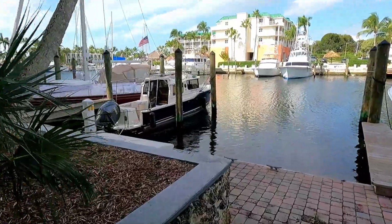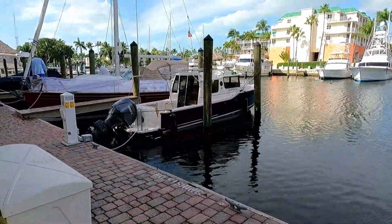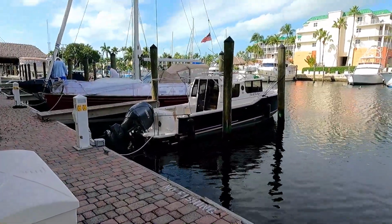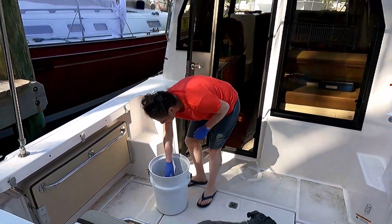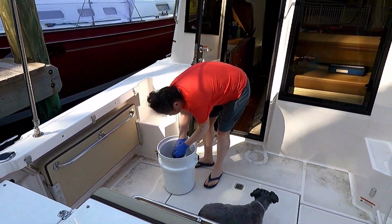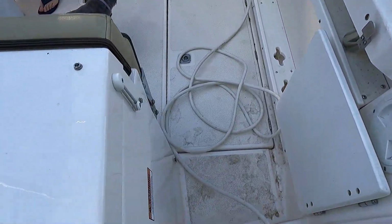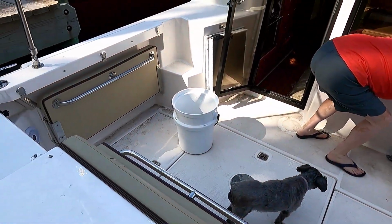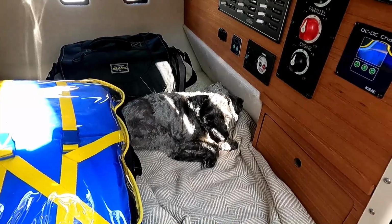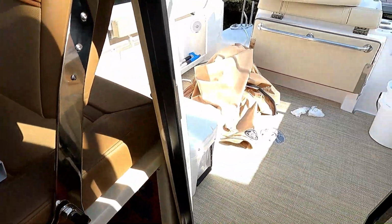So we are at the marina down at the boat. As you can see, the boat's between the pilings, and we're going to be doing some cleaning. We got to clean the cockpit. As you can see, the floor is a mess from the travel before we put the carpeting down. The dog is taking a break, but we've got to keep going.